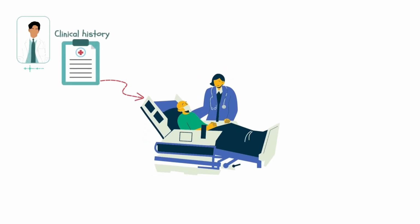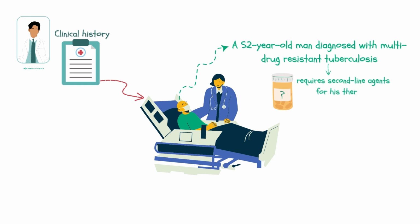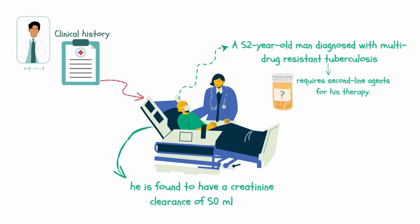Let's read a clinical history of the patient. A 52-year-old man diagnosed with multi-drug resistant tuberculosis. For that, he requires second-line drug agents for his therapy. And we also notice that, on the reports of kidney function test, he is found to have a creatinine clearance of 50 milliliters per minute.